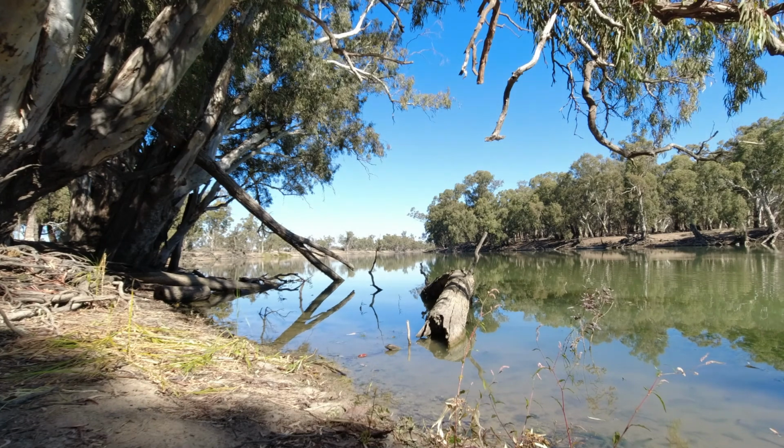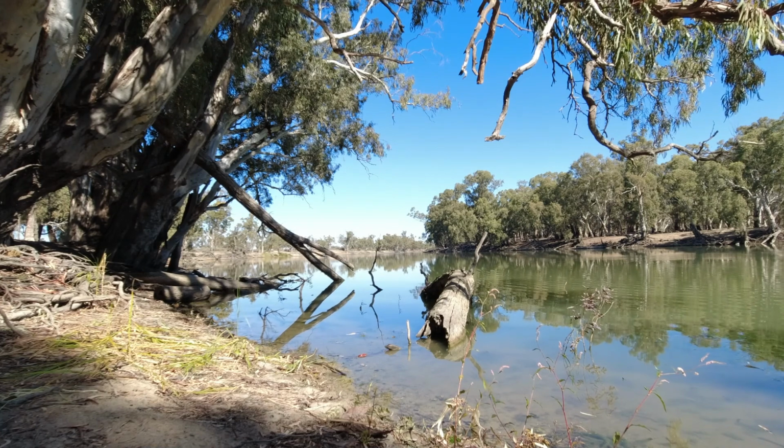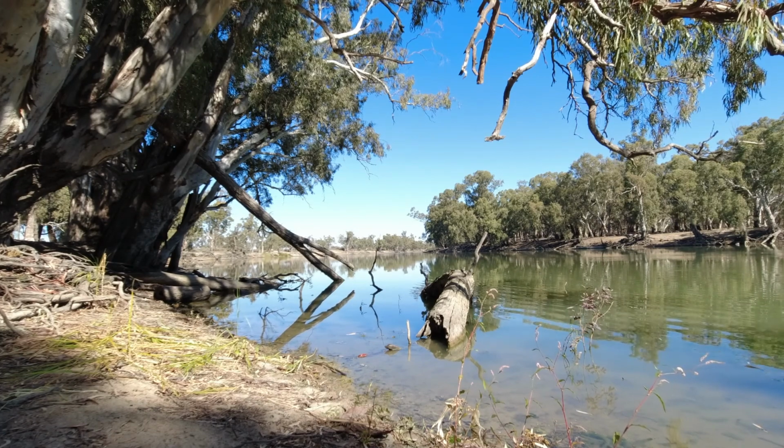At the beginning of the video we showed you some reflections on a tree. This is the same tree, but if you go back you'll see how far the water's come up. The log out in the middle of the water at the moment can't be seen on the other video. So that shows you how much the water level has come up on the Murray River.